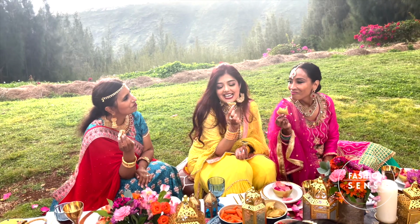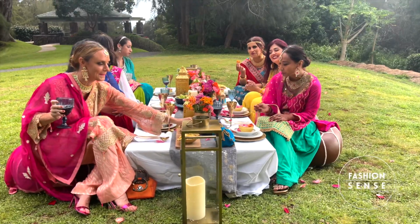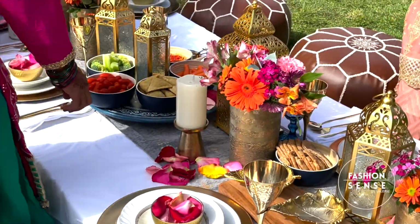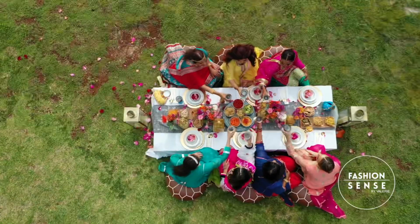Can you believe all of this wardrobe came from Praju's personal closet? So thank you so much for letting us borrow them. Thank you so much, Val. I think it just came alive after all these years. Oh my gosh, it looked alive. And this Indian themed picnic was the perfect theme for our celebration of season 5.